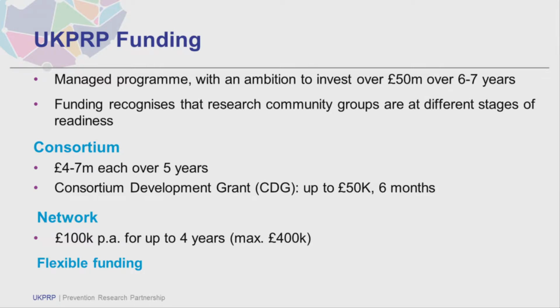Consortia and networks are 2 very distinct funding streams. The consortium award is a large-scale long-term investment, £4 to £7 million for each award over a 5-year period. For both of these awards, there is an outline and full application stage. With the consortium awards, if you are successful at the outline application stage, you will be invited to submit a full proposal, and you will receive a 6-month period to do so. You will also receive a grant, which we call the Consortium Development Grant, up to £50,000 for 6 months. The purpose of that grant is a very deliberate mechanism within the funding scheme. It allows members of a consortium to come together to build linkages between the diverse members, to develop your ideas and your full proposal, and to think about how a consortium will work and mechanisms for the management of that very large collaboration.